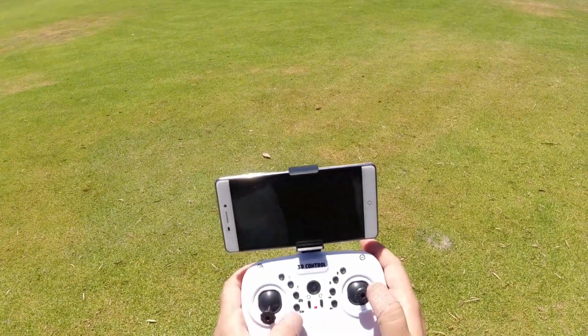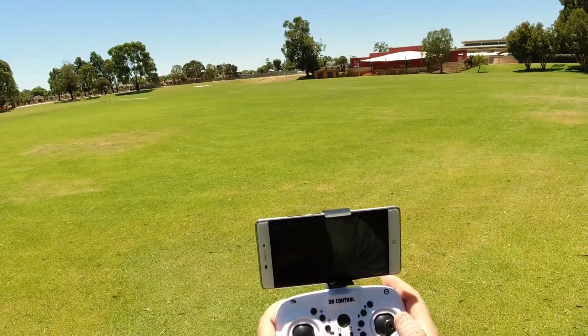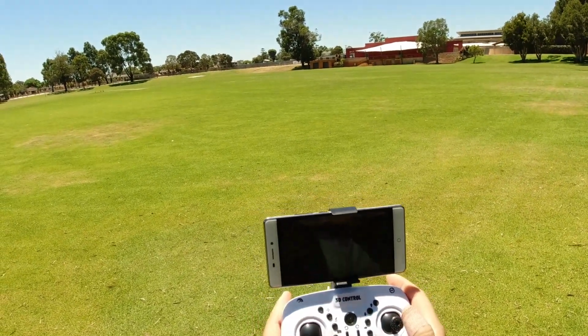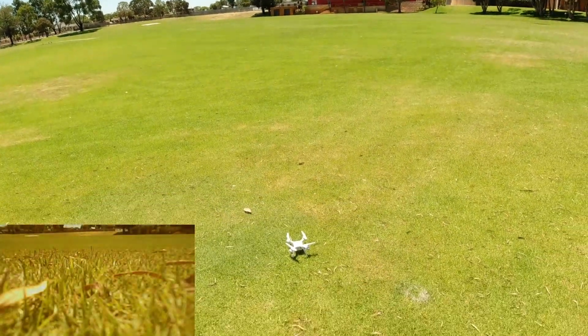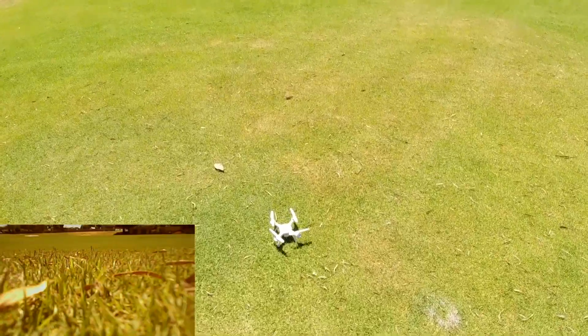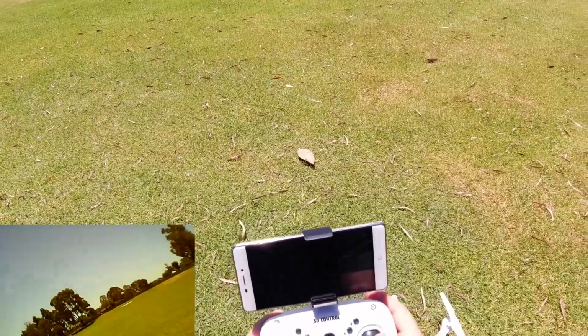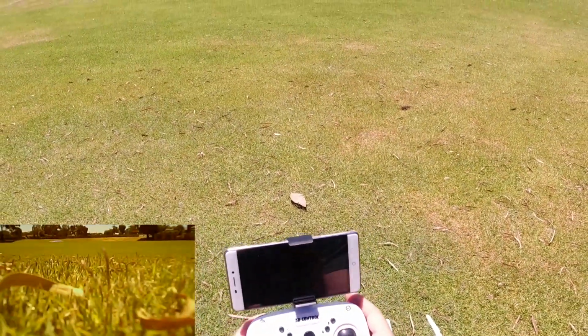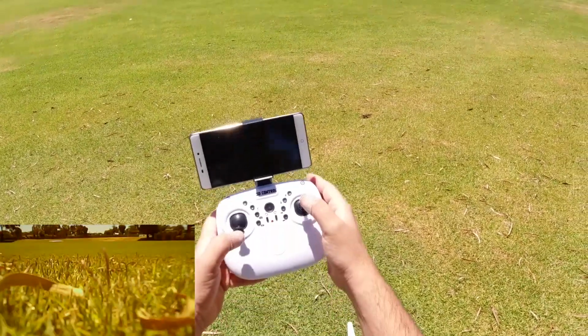So let me try to take a recording here. We'll see if we can do it through the actual controller. It doesn't look like you can, so I'm going to have to do it through the app itself. Alright guys, so let's see what happened here. What's going on? Maybe there's a timeout.